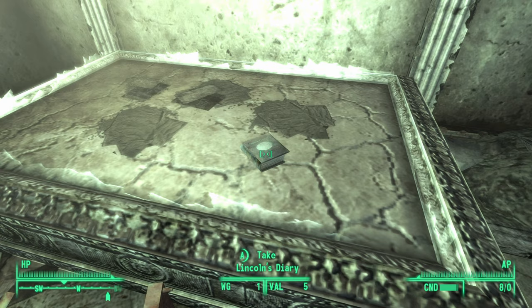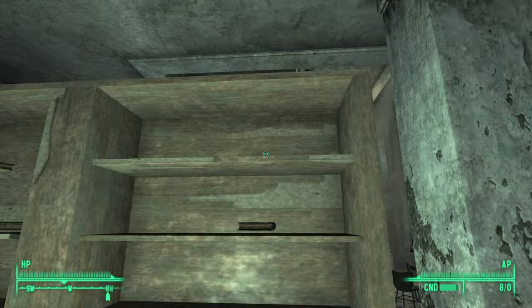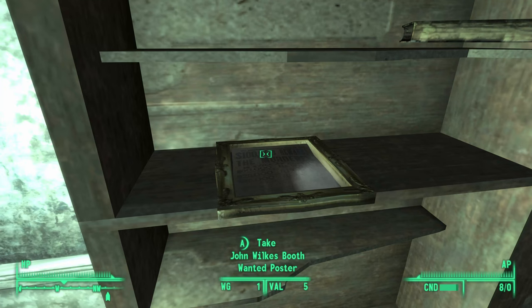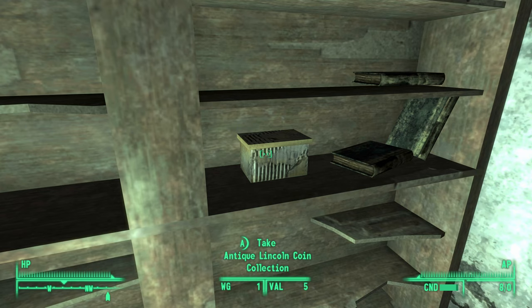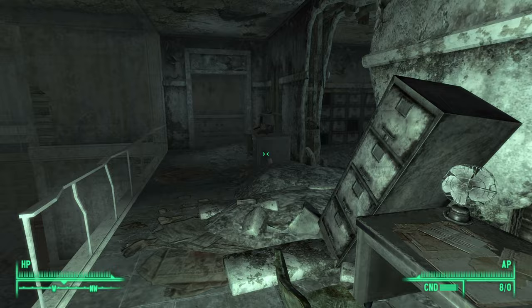Getting all of these historic items in Fallout 3 is a great way to boost your personal collection in the game, but you may have also noticed that I also grabbed a unique weapon known as Lincoln's Repeater. This is a great weapon and is considered one of the best long-range weapons in Fallout 3, given its zero spread and power.